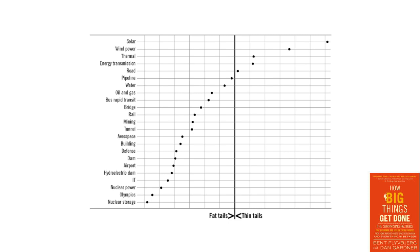The riskiest 5 categories, ranked from the last to the 5th, are nuclear waste storage, hosting the Olympics, building nuclear power plants, large IT systems, and hydropower dams. These projects share the difficulty of achieving modularity.